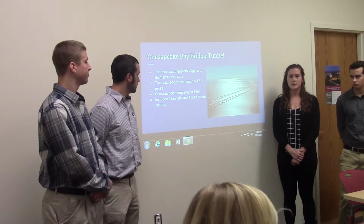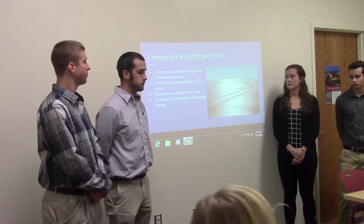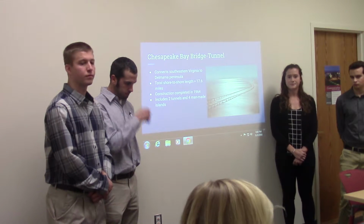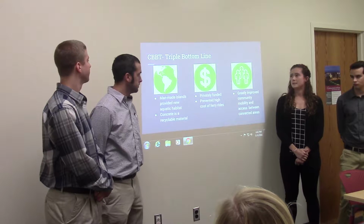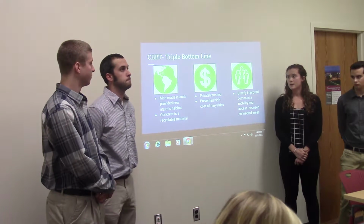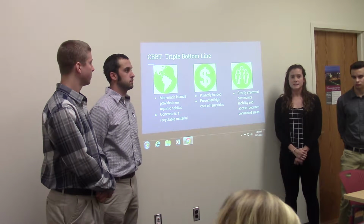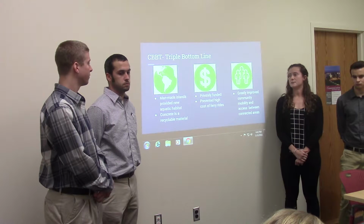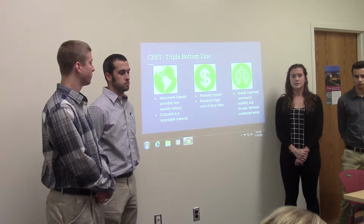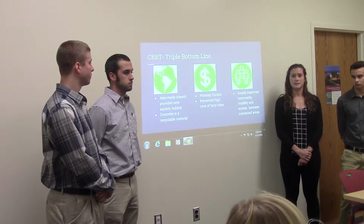The bridge tunnel system includes 2 tunnels and 4 man-made islands, and for the time the construction was completed, it was considered one of the 7 engineering marvels of the world. The triple bottom line applies to the Chesapeake Bay Bridge Tunnel environmentally through the man-made islands, because they provided new aquatic habitats that have flourished so much today that it's even a popular recreational fishing area. And also the bridge is mainly constructed out of concrete, which can be crushed and is considered a recyclable material.